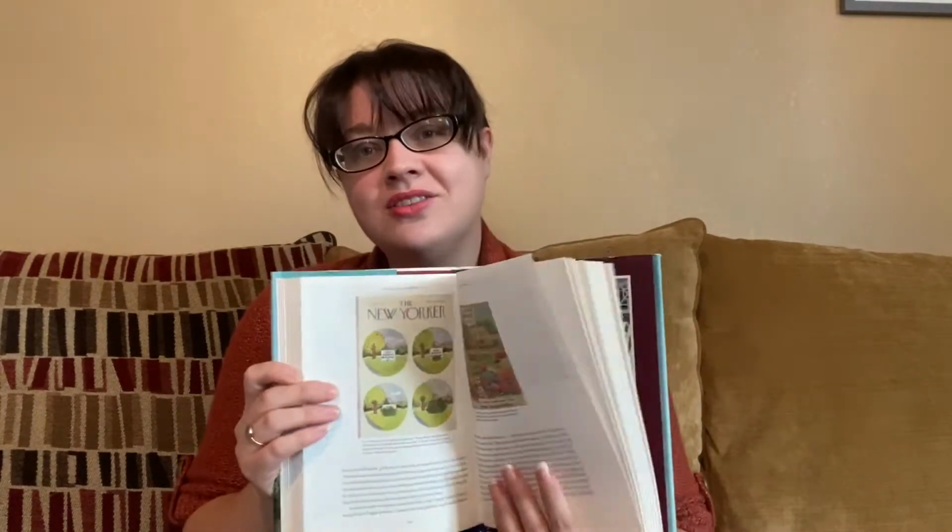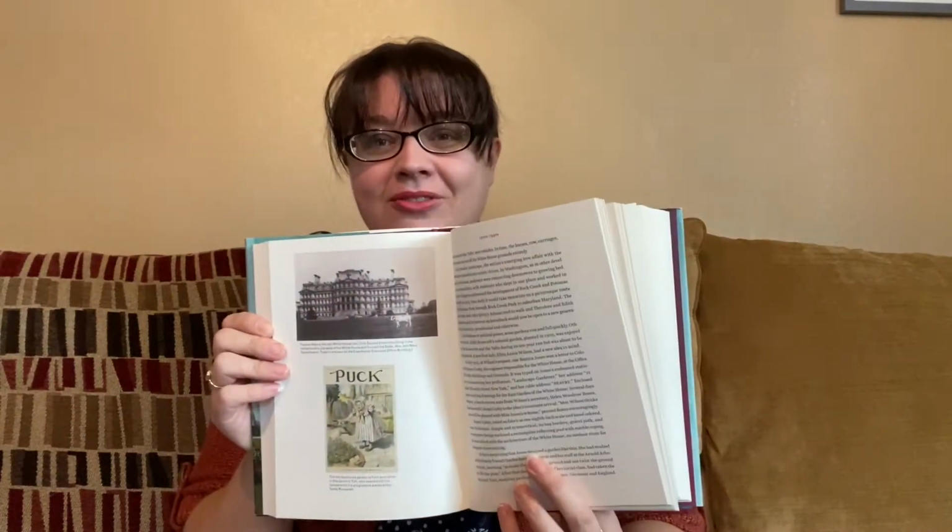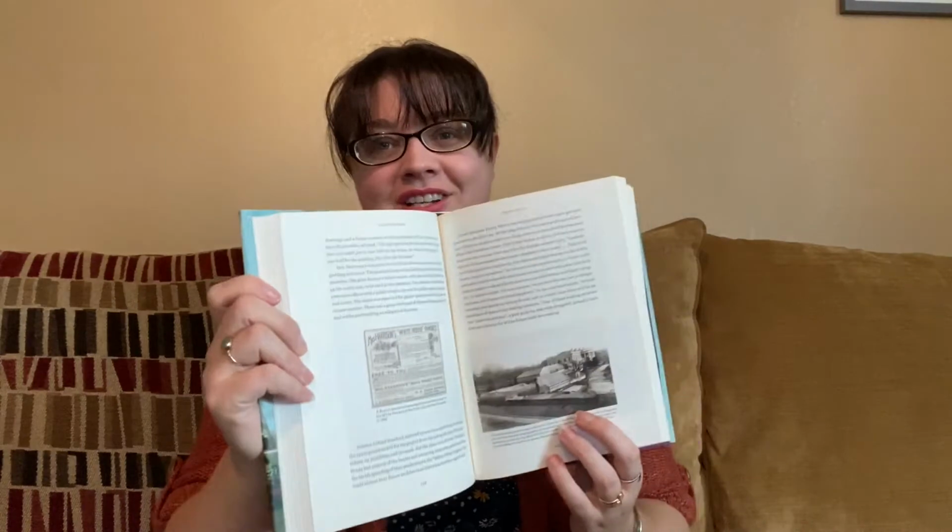So obviously, as you can see here, tons of illustrations and photographs, just a lot to take in. So I really recommend this book. It's a great little introduction, especially for you political science nerds. And if you're trying not to think about politics right now or presidents, this is a great recommendation.